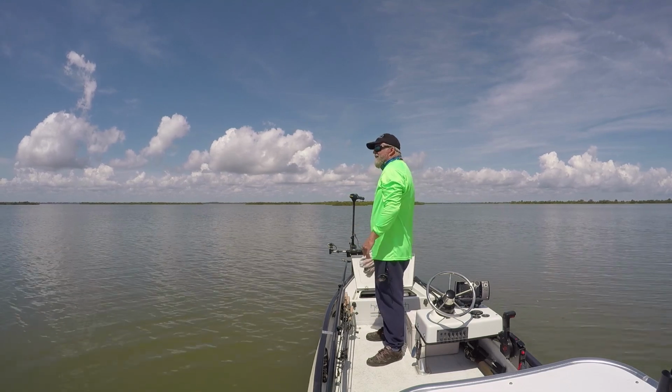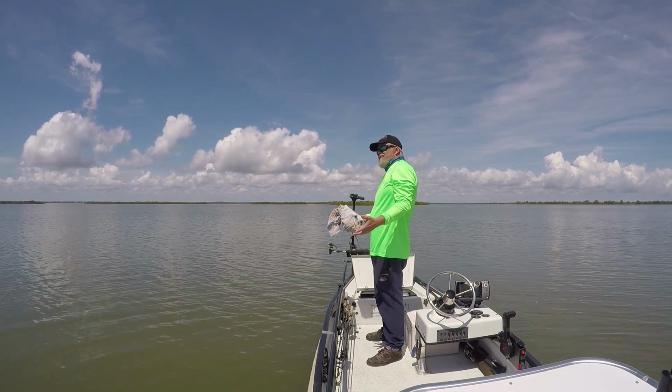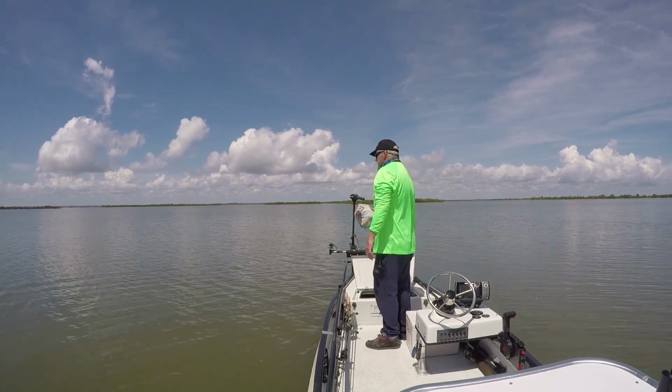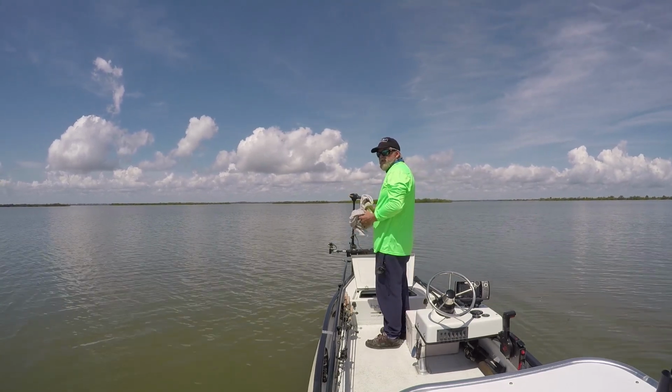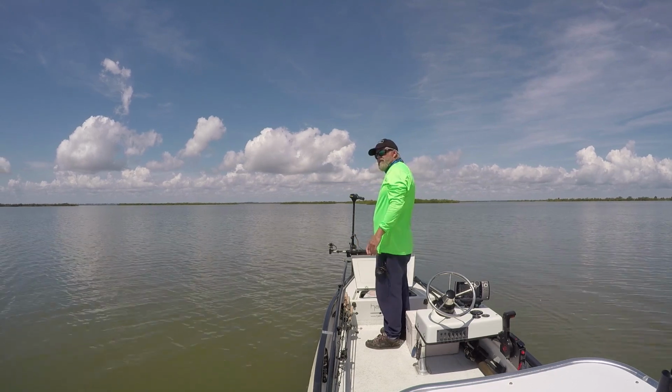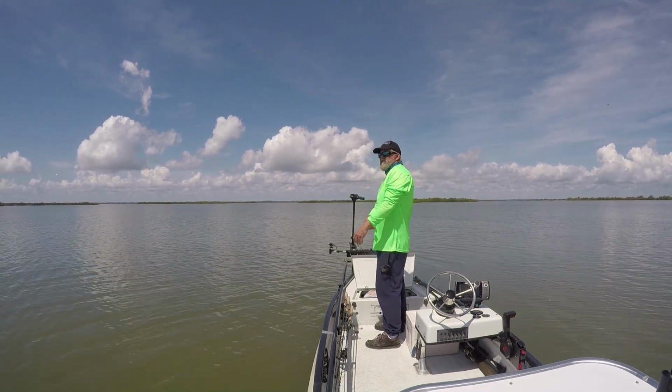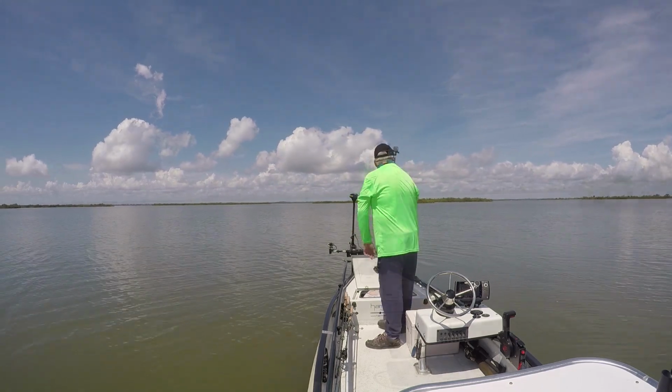So, while it seems like there's a lot, there's really not. So, that's why I'm all for these closures. As long as they still let us fish it and release them, I'm good. If they try to stop us from actually fishing, then I'll have a problem.